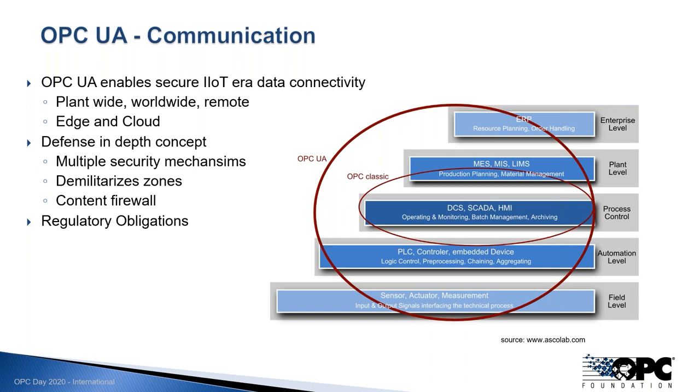For example, the FLC, the field level communications, where we're talking down to devices out in the field, at the lowest level sensors and such, and at the same time moving upwards all the way up into ERP and beyond into the cloud.